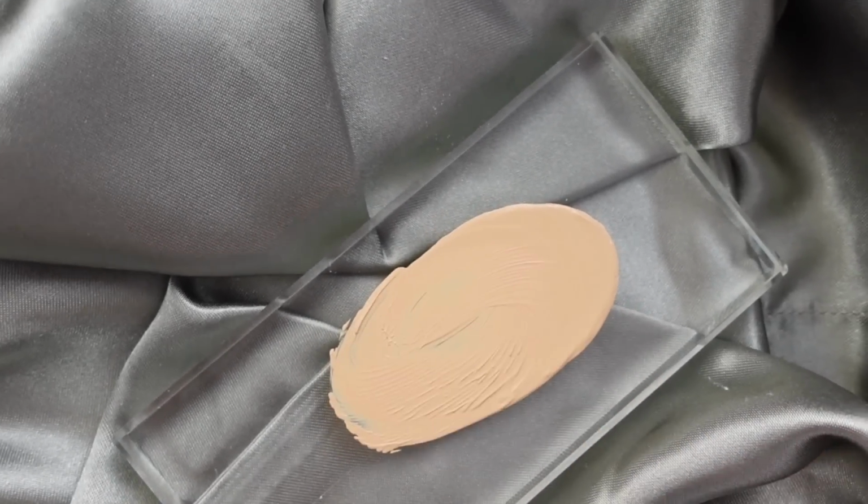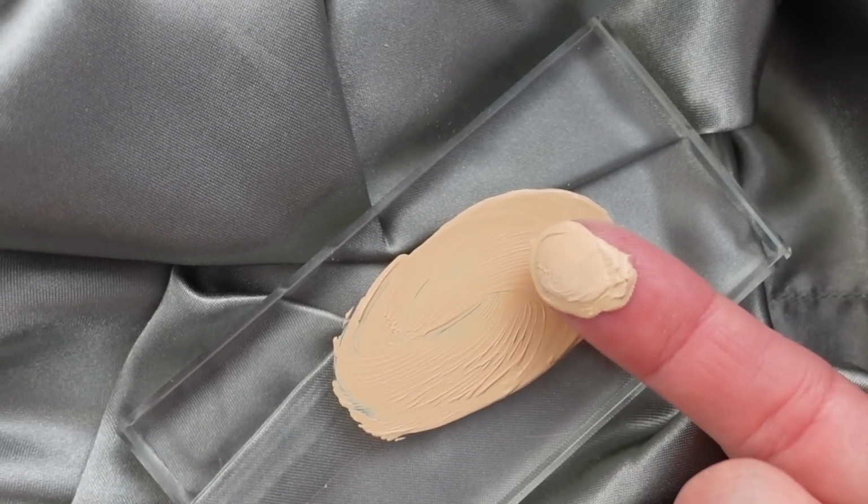Well, it lasted, it seemed about the same as most of my foundations do. I did like the coverage of it. I'm going to keep on using it because the longer I use these products, the more details and things I happen to notice about how they work. But it comes with a pump bottle, which I'm all about that. It is a glass bottle. So this is really a nice foundation.